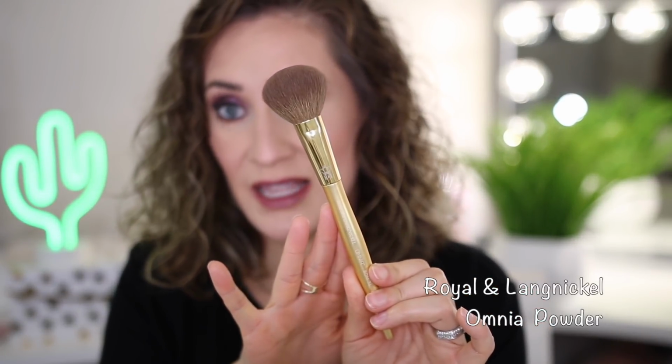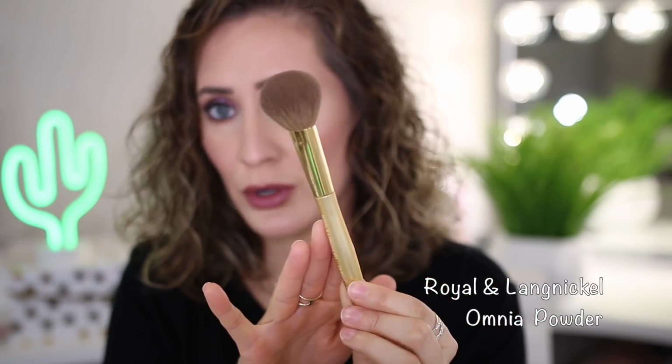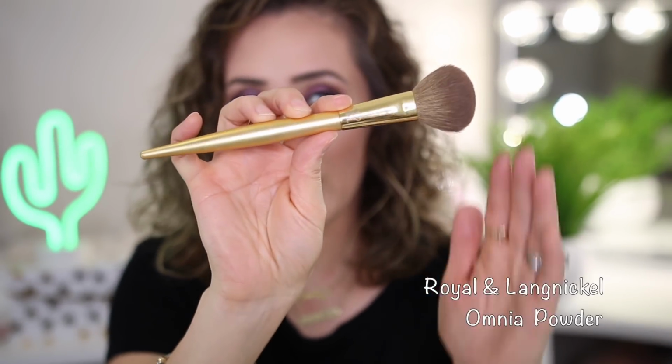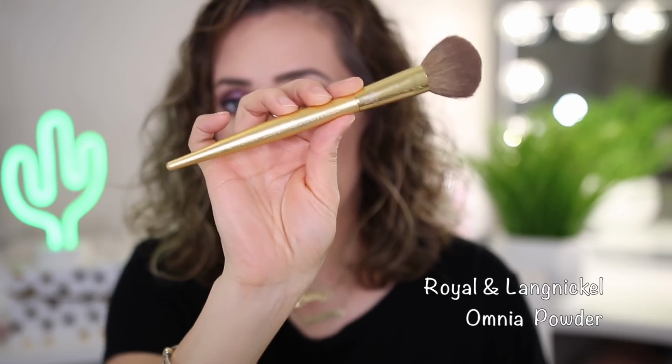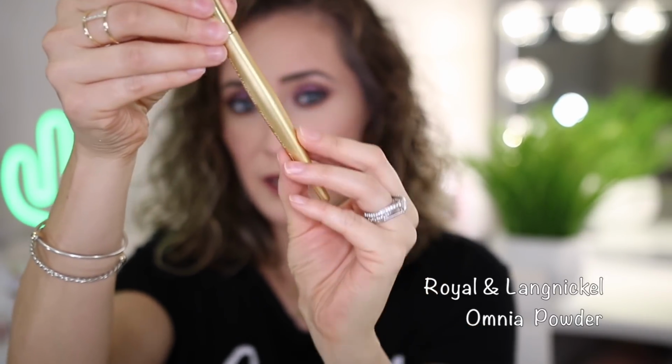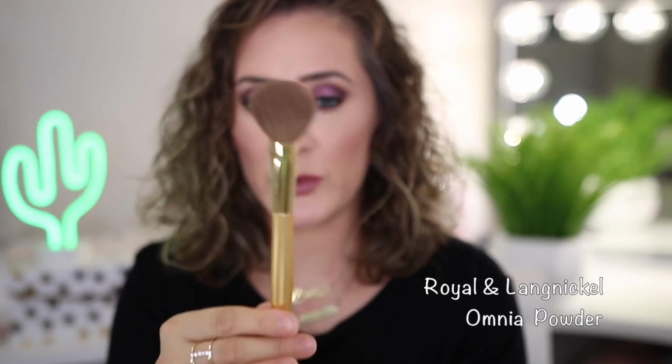And then I have this one here from Royal and Langnickel. This is the Omnia Powder brush. I actually use a lot of these brushes differently than they're intended for or labeled for. I love the Omnia brushes from Royal and Langnickel. They're natural hair, they're super, super soft. And I really like the handles on them. I like that they're gold and they're really long and they're slim towards the bottom. I really love the aesthetic of these brushes and the way they feel, the way they blend product.